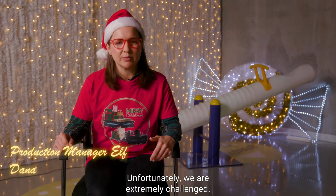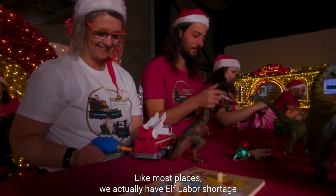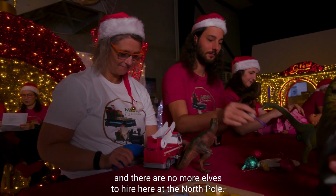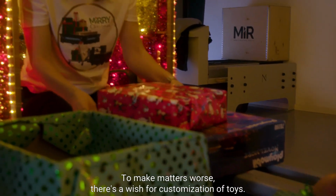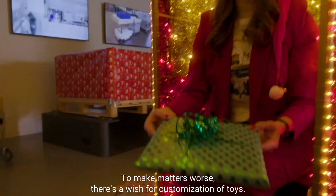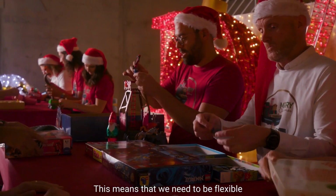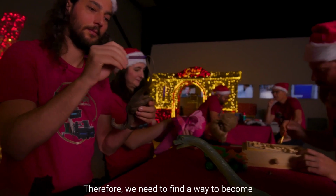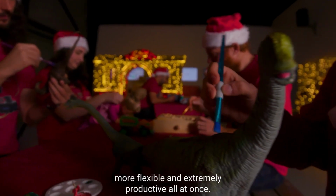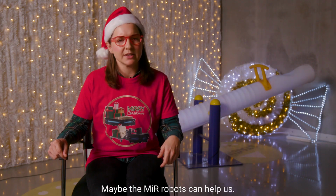Unfortunately, we are extremely challenged. Like most places, we actually have an elf labor shortage, and there are no more elves to hire here at the North Pole. To make matters worse, there's a wish for customization of toys. This means that we need to be flexible in our production to be able to customize all gifts. Therefore, we need to find a way to become more flexible and extremely productive all at once. Maybe the MiRRY robots can help us.